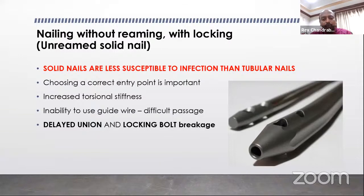It has been used most commonly in Gustilo 3B fractures, where you want to go in and come out very fast, and especially as a life-saving emergency, maybe you can consider an unreamed solid nail for time management. Also the infection rate is less, because in any hollow nail there is a chance of a nidus of bacteria, but in a solid nail the chances are very little, and you don't jeopardize the blood supply inside the bone by reaming, so it's more biological.